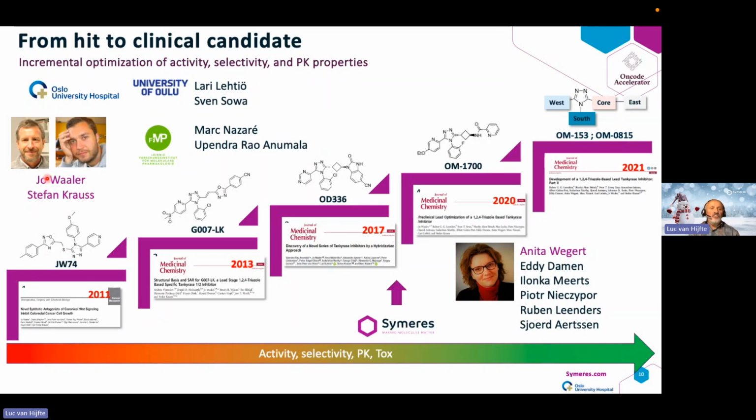And Yuval, Stefan Kraus, together with University of Oulu and with FMP in Berlin, with Marc Nazaré, have been able to take the project on up until OD336. And that's where they realized that they needed, I would say, industrial help, because they could not get all the parameters right, that they really needed assistance there.